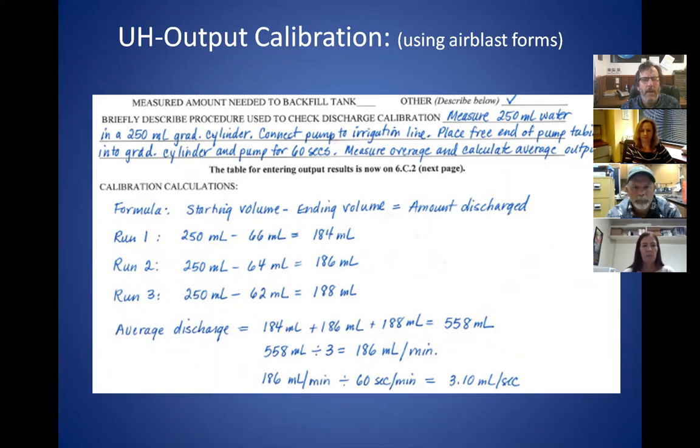And so this was basically timing how long it took to take a known volume of water out of that bucket, right? Yeah, because we could have disconnected the tubing from the irrigation line and pumped it into a bucket and just collected the output over time. But we wanted to calibrate it in the system because it's a different system with it connected versus unconnected.